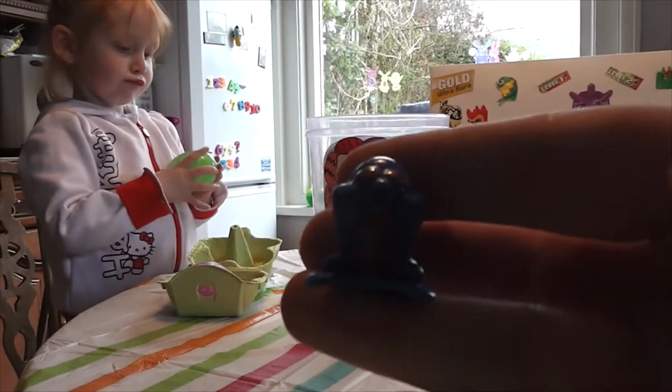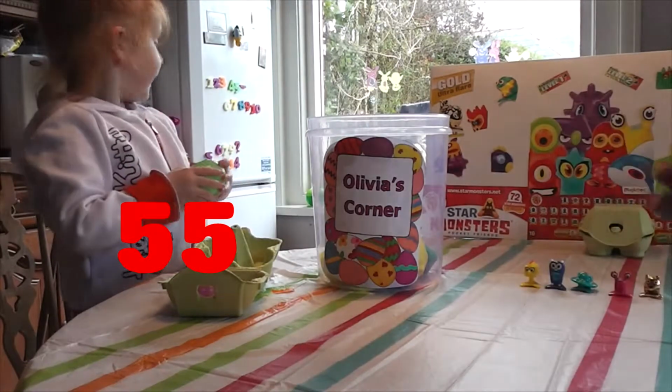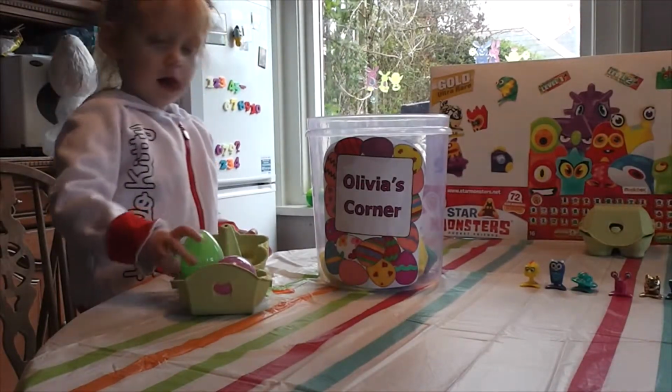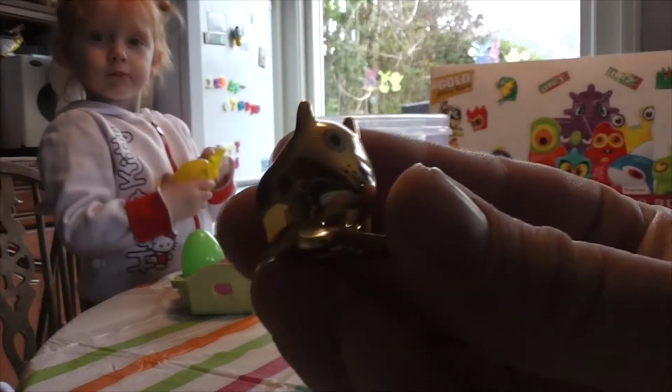Ooh, look, it's another popcorn one. There we go, popcorn one was number 55. Rubbish. He's blue instead of white. There we go, next one. Also this one, apparently, according to the book, is really kind.